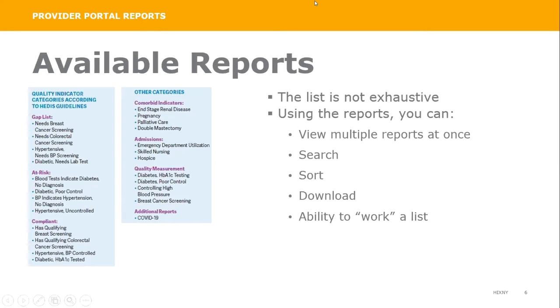Another feature I think is very helpful, maybe you don't want to work the list, maybe you have a place where you do these calculations or you combine them with external data that you also receive from a third party. You're able to download these reports really nicely. So you have an Excel file that basically shows all your consented patients that meet any of these categories. Like I said, it's a working list. You could definitely figure out if this is something that you wanted to work into your workflow.